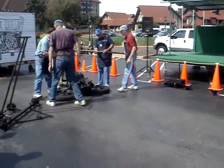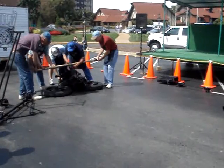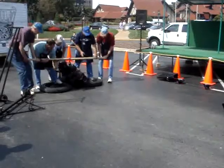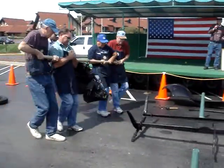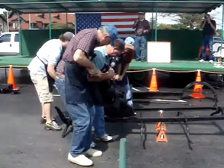1926 Model T Roadster. That engine that they're picking up is 177 cubic inch. It's a very low compression. It's only 4-to-1 compression. That means it'll run on just about anything.